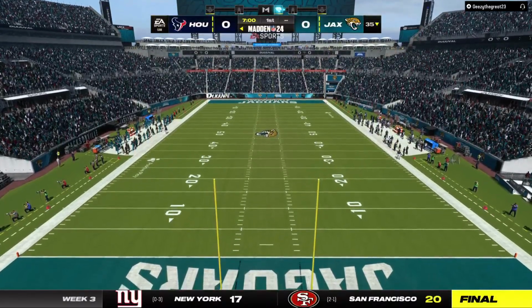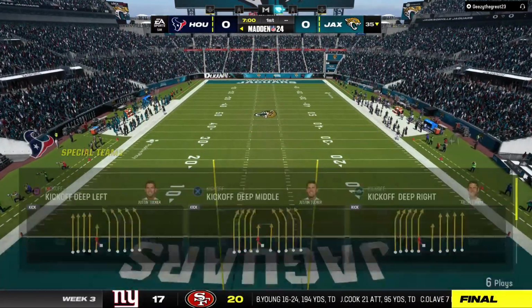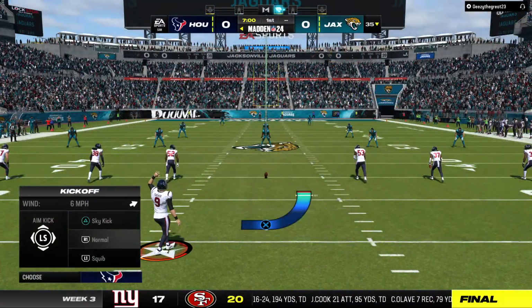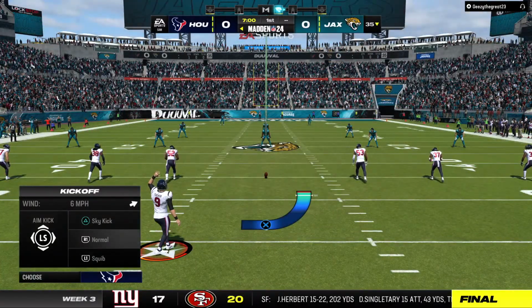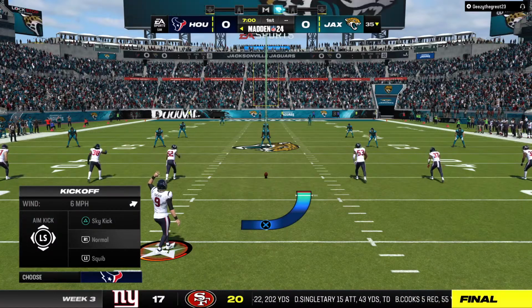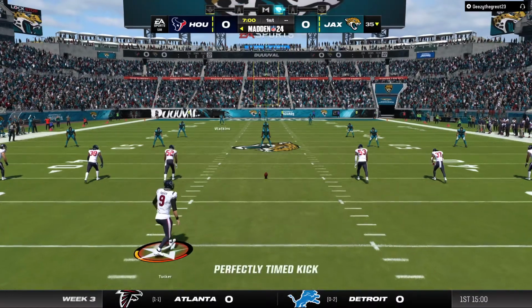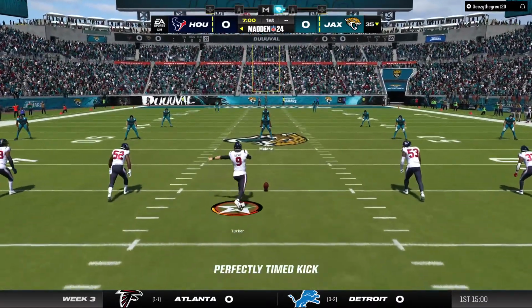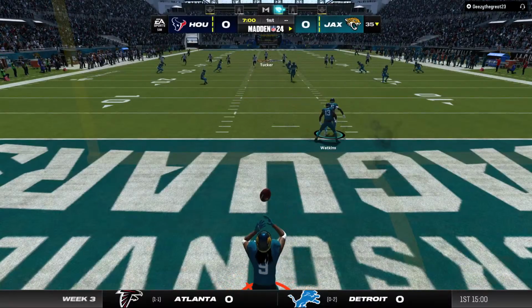Bank Stadium here in Jacksonville. Today it's week 3, and we've got a good one in store, as it'll be the Houston Texans taking on the Jacksonville Jaguars. Two 1-1 teams here, each looking to move over .500, and we're underway here in week 3.